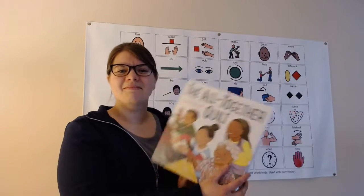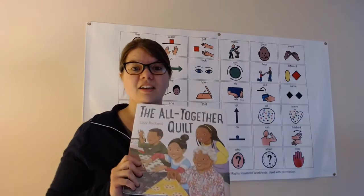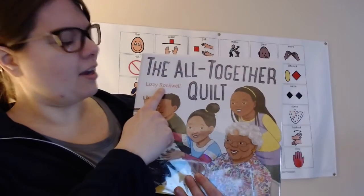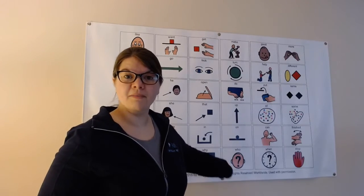Everyone, I am going to read a book today. We can look at the title of our book. It's called The All-Together Quilt. And we can see the author is Lizzie Rockwell. That is who wrote the story.